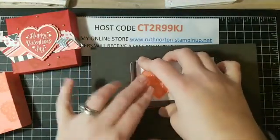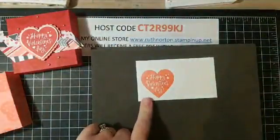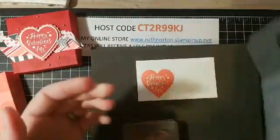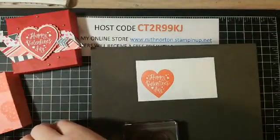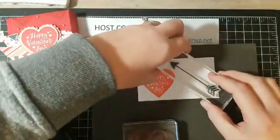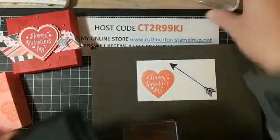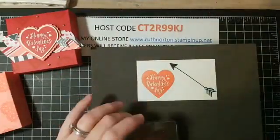And we're going to use the coordinating punches to punch this out. It's really cute. Oh, look how cute. All right, and then we're going to stamp a little arrow from that same stamp set. I'm going to use my black Memento for this. Ink that up, and I'm just going to squeeze this in here. We're going to fussy cut this little arrow. Perfect. All right, let me close that one up before we have a big disaster.